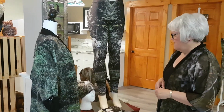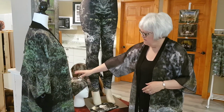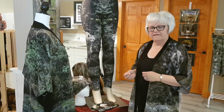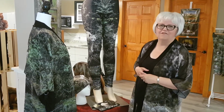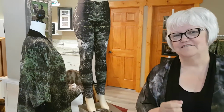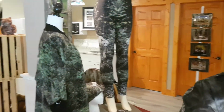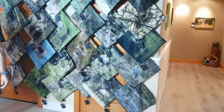We also have beanies, which is kind of like a toque head cap, for everything from adults to infants, and those come in different sizes and images as well. We'll show you a little bit more of that in a minute. Anyhow, we're just going to head over to our wall of pillows, and I'm going to change hands with the camera, and Stan is going to give you a little rundown on these.